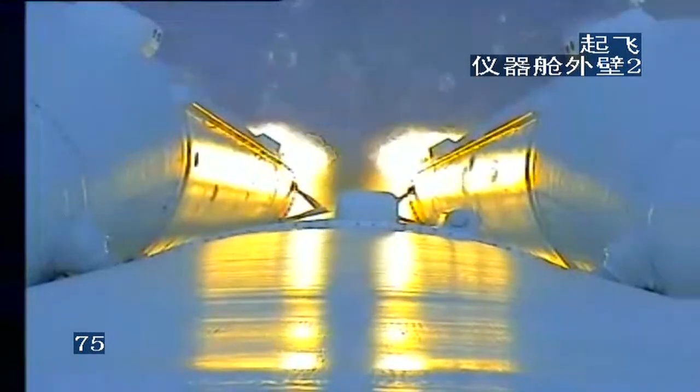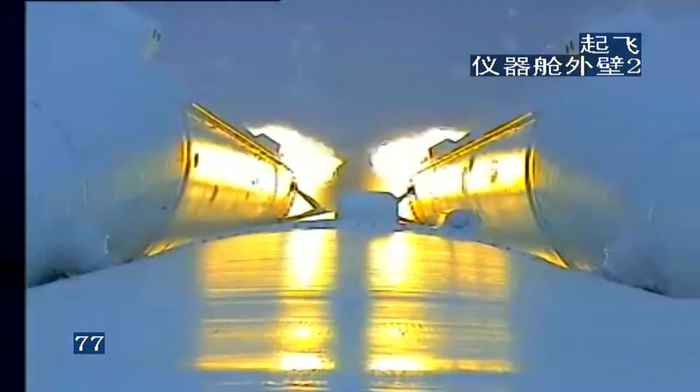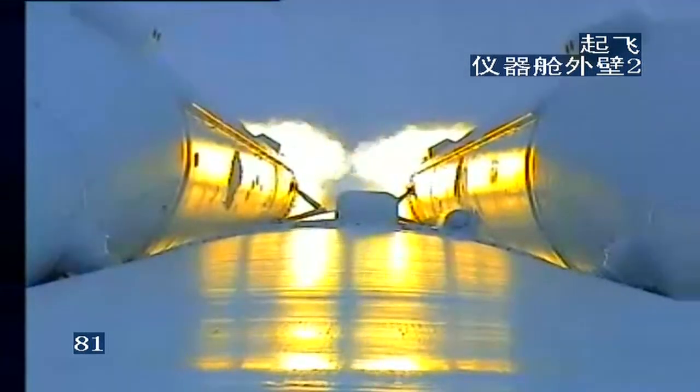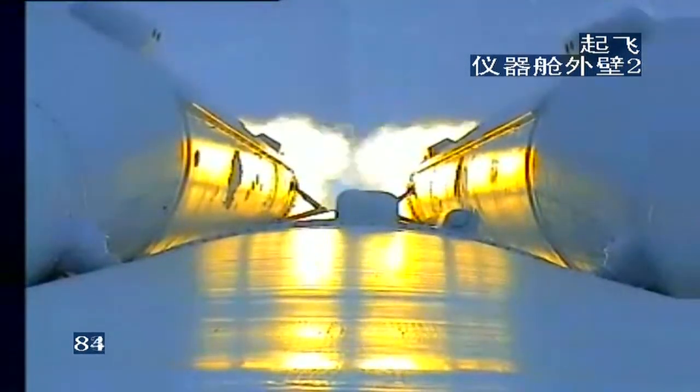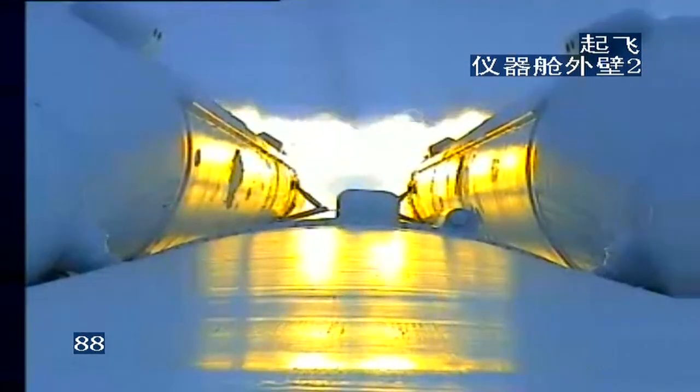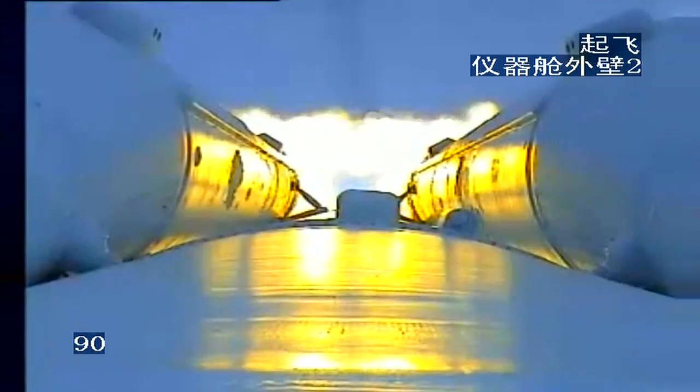So this is the camera on board the main booster. So you're seeing two of the strap-on boosters on left and right. So this is on the core segment. And you'll see very soon that this strap-on booster will be separated from the main engine, from the main body of the rocket. And we can expect that in just a few minutes, perhaps? Yes, I think it's happening any minute now.